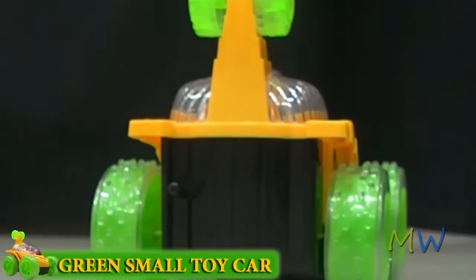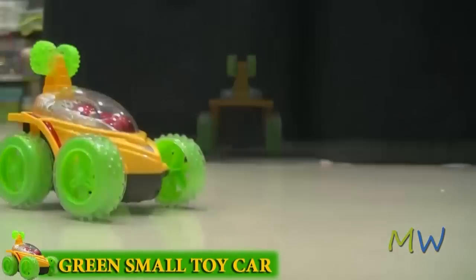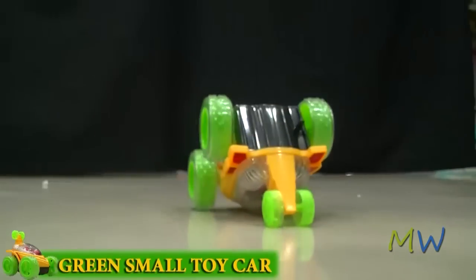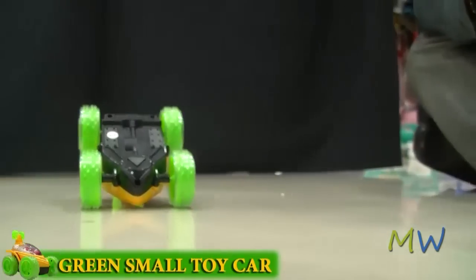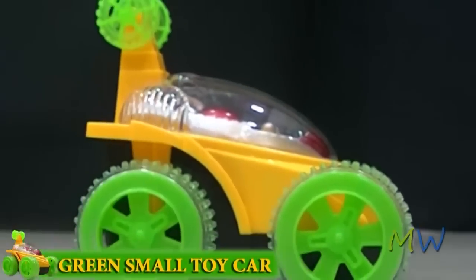So let's start pushing this car and see how it moves. And we can also tilt and reverse it on the other side like this, upside down, and it moves on those two small tires. That is a very interesting toy.